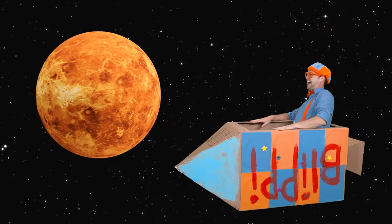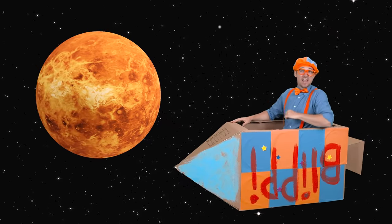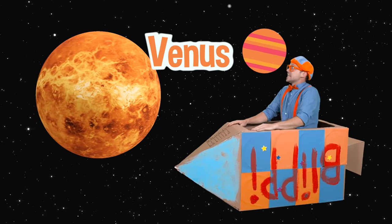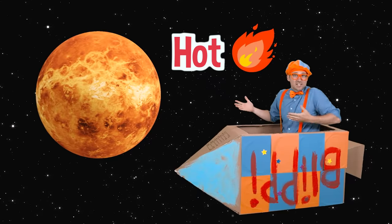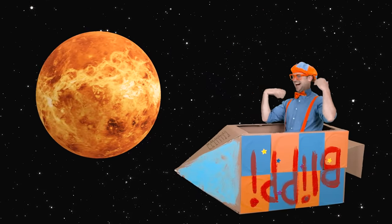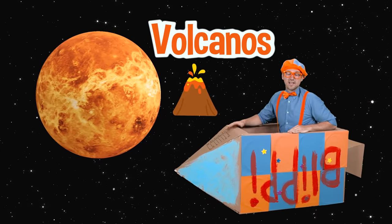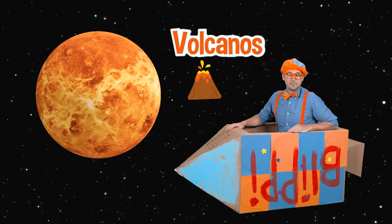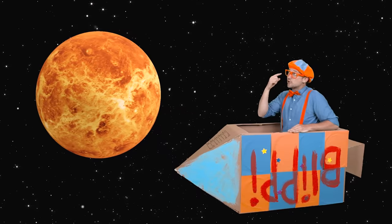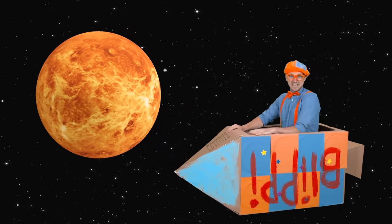Yeah! Woohoo! Now we're at another planet. Look at that planet. That planet is the planet Venus. And it is so hot. It's the hottest planet. It's getting hot in here! The planet has so many volcanoes on it, and it's actually really bright. If you look up in the sky from our planet Earth, you can actually see it without a telescope. Wow! Here we go!